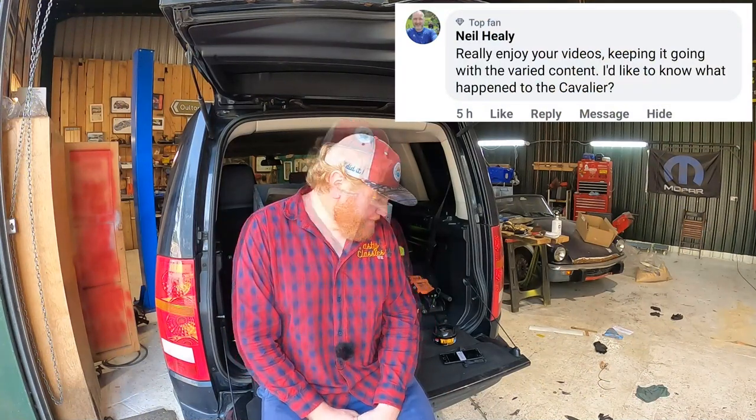Neil Healy says, I'd like to know what happened to the Cavalier. So the Cavalier was bought by a bloke who was restoring one or two, or I think he was restoring one, his mate was restoring another, and he was in the owner club and stuff, and he wanted the parts off it, so it went off to be a parts car. Couple of reasons for that. One, it was rotten. The chassis was rotten. It was bad, you know. When a chassis is rotten on a car, it's pretty much game over, you know what I mean? You have to do some serious work to get that back to spec, so yeah, it's pretty much game over. It might have been worth it, but it wasn't a particularly great spec or anything. It had a slush box and things in it, so not the best.